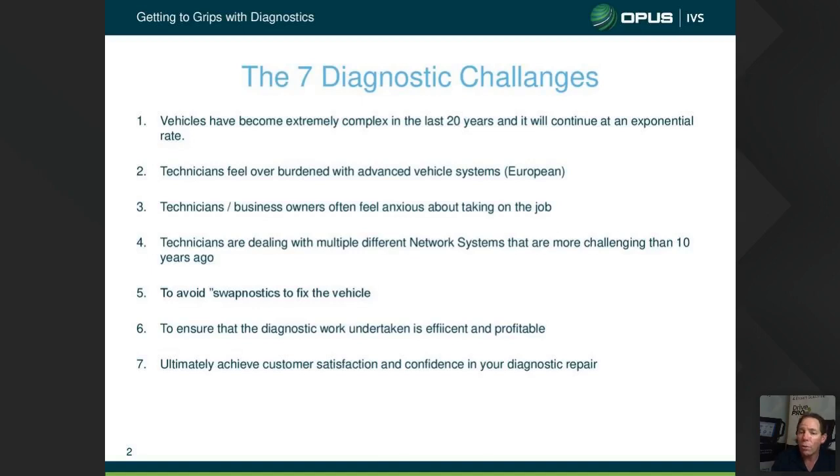Okay, number five, to avoid swapnostics to fix the vehicle. That's a diagnostic challenge. It's one of my pet hates. I don't like replacing parts to see if it fixes the car because that's really not diagnostics. That's kind of cheating in a way, but it's also an expensive way. If you're working in a dealership and you've got 10 cars that are identical side by side, and it's very quick to pull an EGR off one car and put it on the other to see if it fixes, if it's quick, that's probably an okay thing to do.